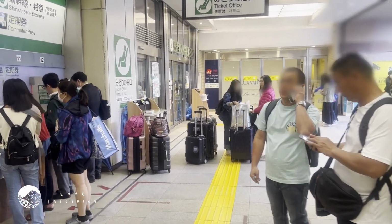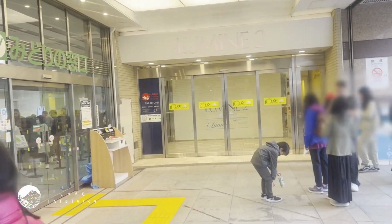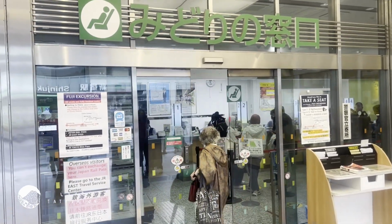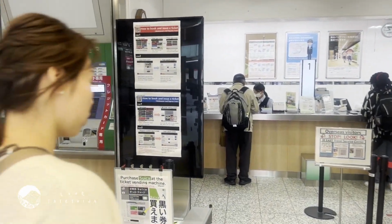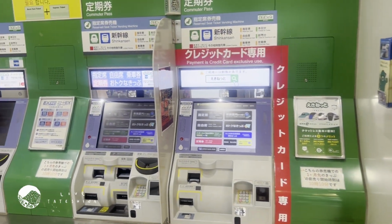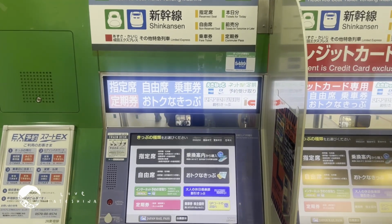We're going to go to the Midori no Madoguchi. And you can line up, and I guess if you're going to be using the JR Rail Pass you will have to line up, but if you're not using the JR Rail Pass, and given that the Rail Pass prices have gone up significantly, and if you're looking to rent a car for most of your trip, then you'd probably want to come to one of these vending machines so that you can buy a ticket.